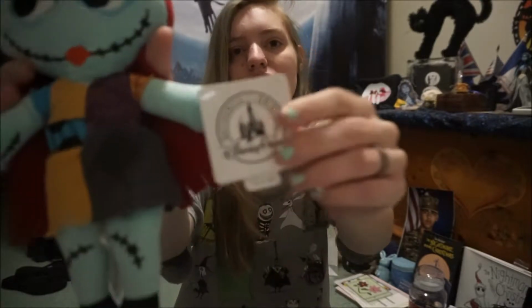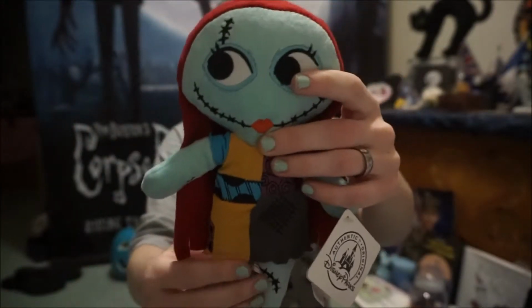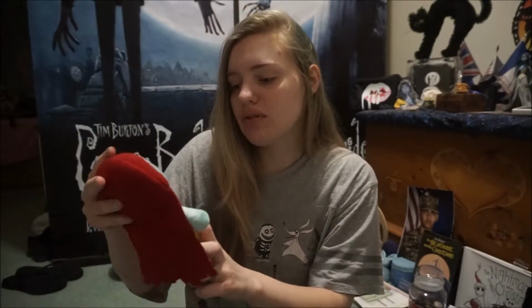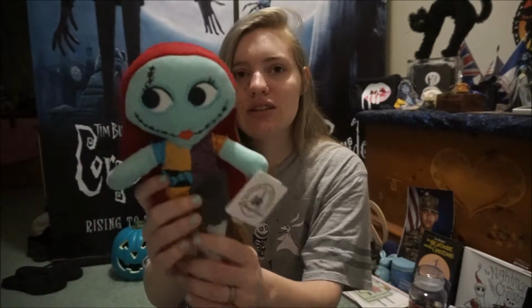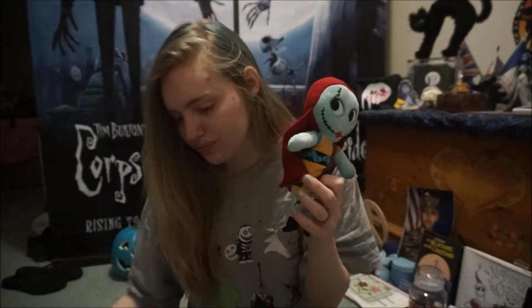And this is from the Disney parks. And then this is what she just looks like. She's just a little plush. And I already have a big Sally, a big Jack, and then two Zeros. But I really want a tiny little Sally, and this is really cute. Like it's really cute. So that's what I got.